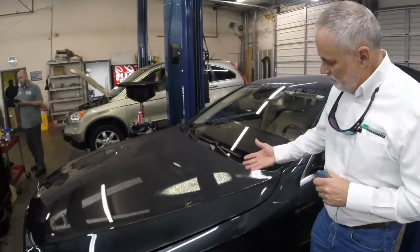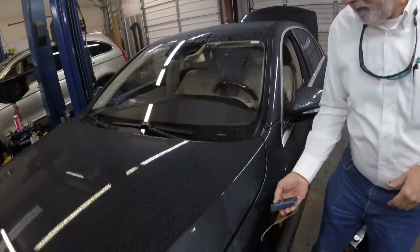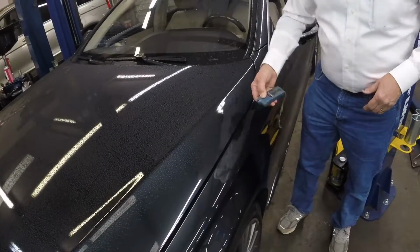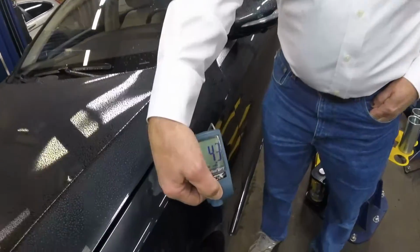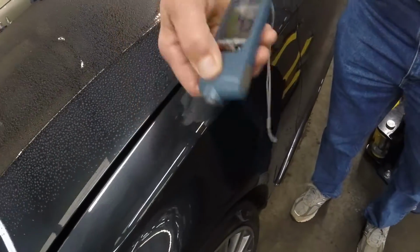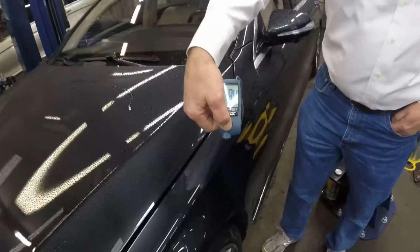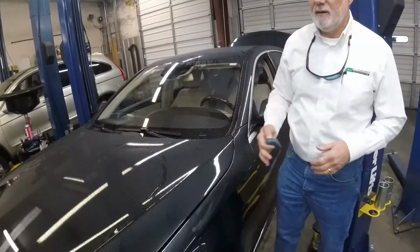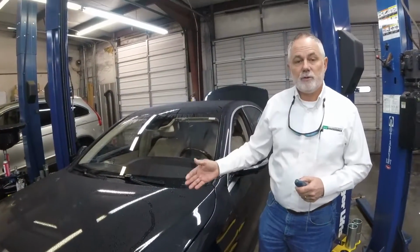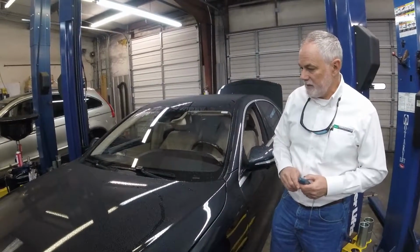This car is in the rain today, but we found out in an earlier video that the thickness of the paint is 4.3 mils, okay? But the hood measured out, in this case, 8.4 on this side. It means it has twice the amount of paint on it that the car actually came from when it was painted in the manufacturer by Mercedes.